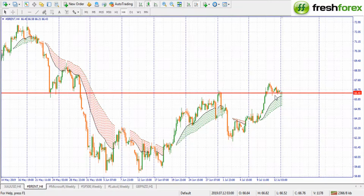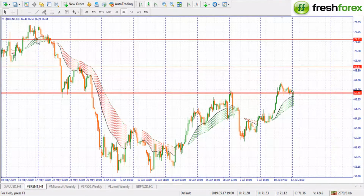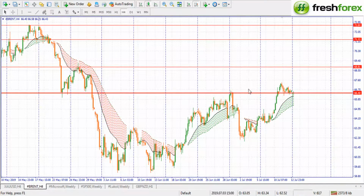Pick a buy now. Have your stop loss below. Then your first take profit needs to be here, then your next take profit needs to be here, and then you have the last one at the top. So on this chart, we're looking at these lines here: 66.40, 68.81, 71.33, and then the last one is 72.64.